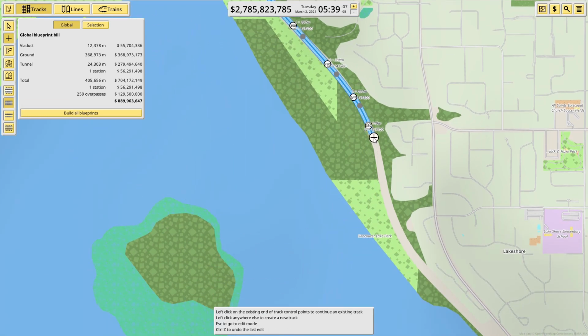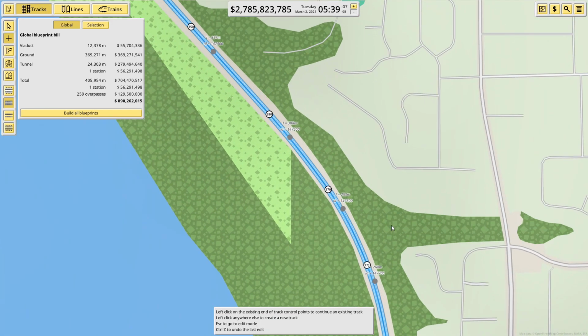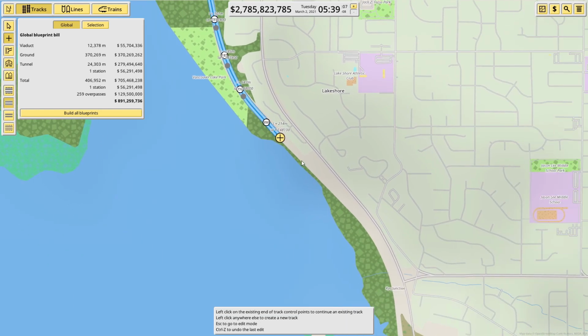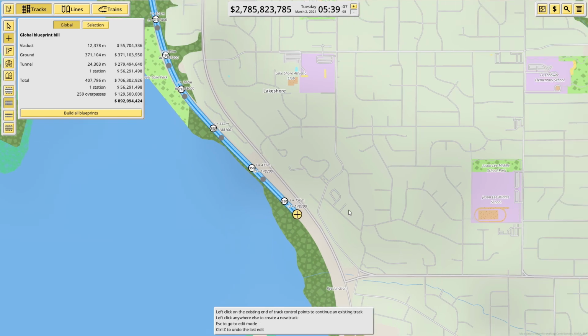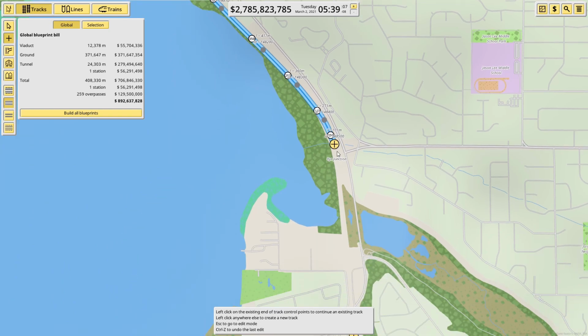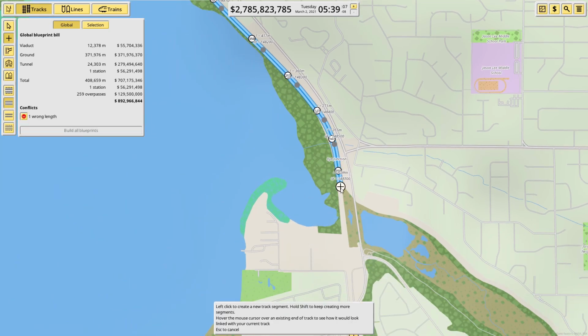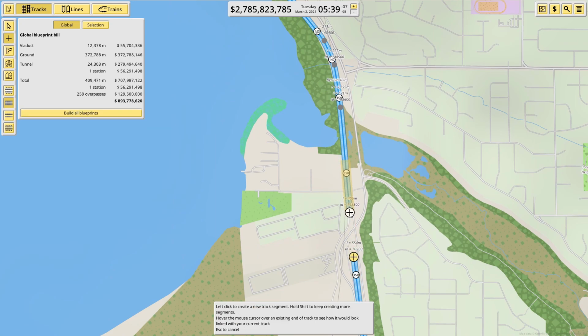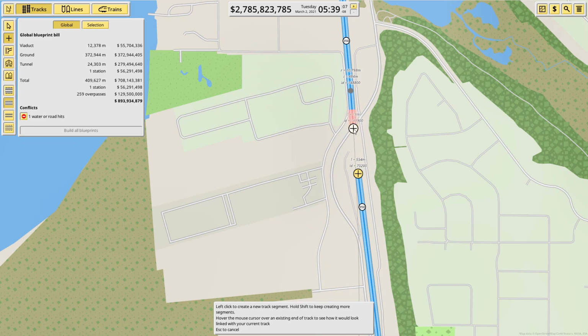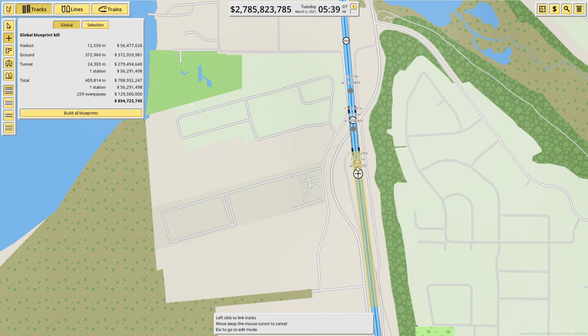Excellent. Oh, that's a bit of a turn, isn't it? Well, I think at this point we have earned that by keeping so much of our track at such good speeds, especially when you get into the city, you kind of gotta make some allowances.